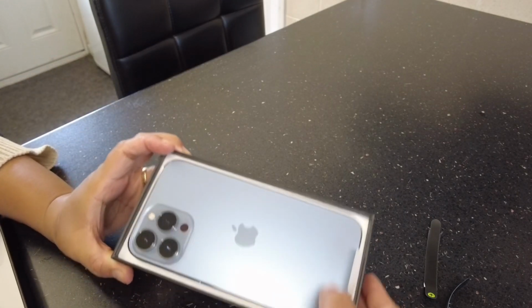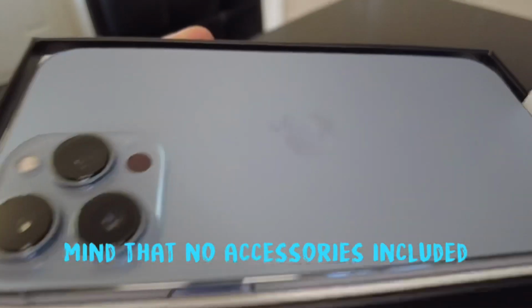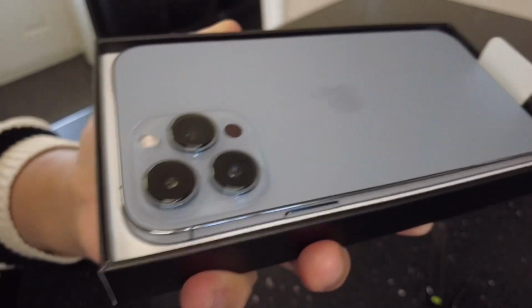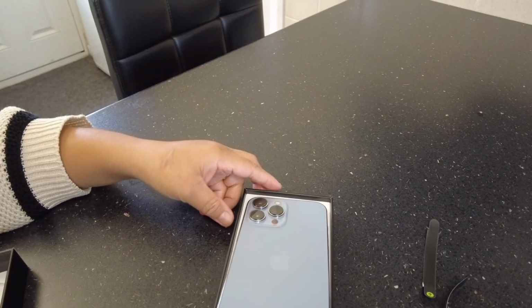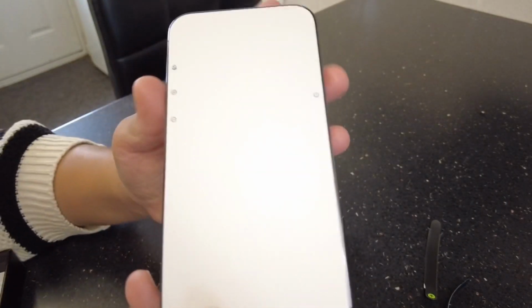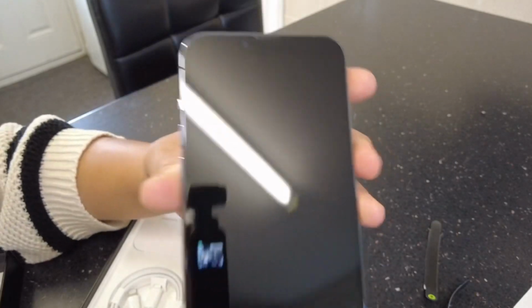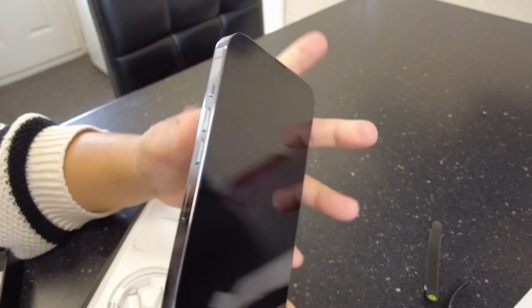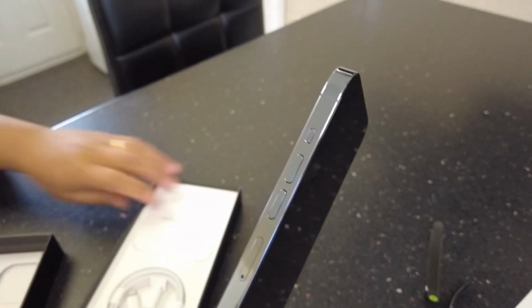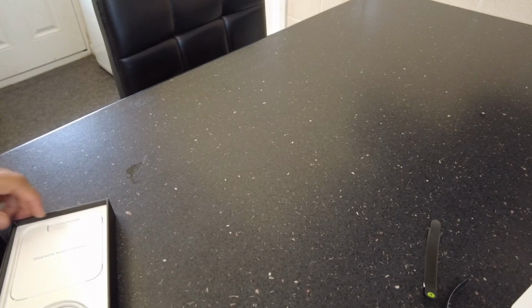There it is. Oh my goodness. My goodness, this is a Sierra Blue iPhone 13 Pro Max, and this is 256 MB. Ayan. So let's see what's inside of the accessories.